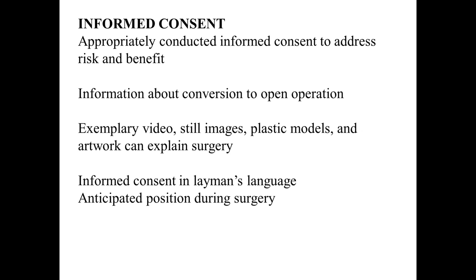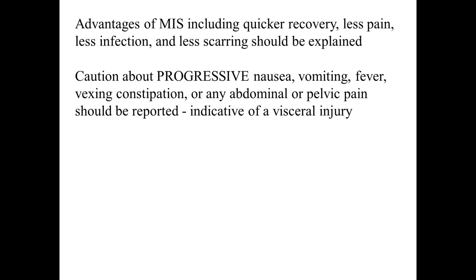Now, quickly, I'm just going to go ahead with the rest. Appropriately conducted informed consent to address the risk and benefit of minimally invasive procedures is very, very imperative. And it applies to MIS as it does to open surgery. Then information about conversion to open operation and the capability of the operator to tackle the disease in an open way to complete the job has to be informed to the patient. You can even show the patient videos or pictures or models to explain what I'm aiming to do. That just helps a patient. Then informed consent in layman language, and that applies to any surgery. Then the anticipated positioning for the surgery, and the consequences arising out of that, can be explained to the patients.